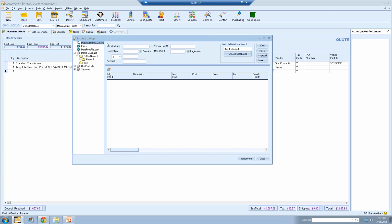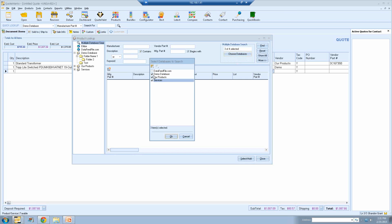So to do it, it's very simple. You're going to click on your multiple database search, and then you'll see on the right-hand side there's an option that says Choose Databases. So if I click on this option, this will give me a list of all my databases that I've set up in QuoteWerks, and then I can select which ones I want to search. So maybe you have 10 or 15 different databases that you'd like to search from, but you know only these 3 carry the items that I'm looking to quote. You can just select it so it only searches those databases.